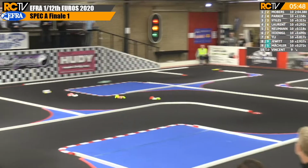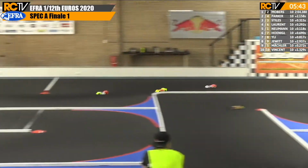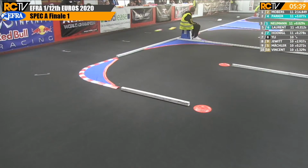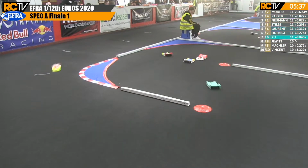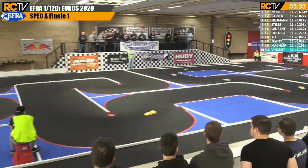Another mistake from Styles. That's allowed Neumann back in front of him. Neumann now trying to find his way past Lewis Parker. They're battling off the end of the straight. And what's just happened there? Who's that ended up on his roof? That was Laurent ended up on his roof.